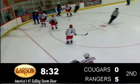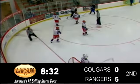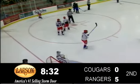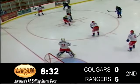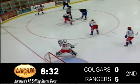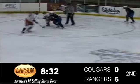8:32 to go here in the second. It's an Aberdeen Cougar power play. They're down 5 midway through the second period. Aberdeen needs to find a way to get some shots right now. They're getting dominated on the board. Brookings with 23, Aberdeen with 7. Hopefully this power play they can turn that around and get a few more on the board.